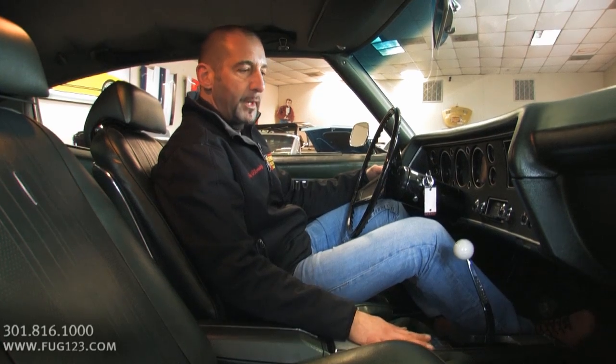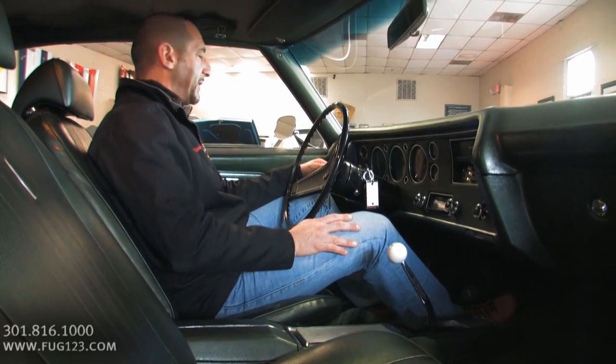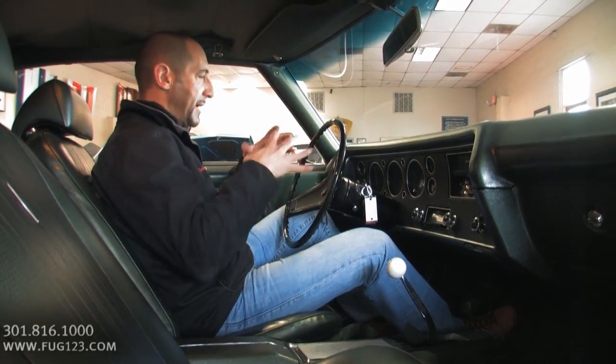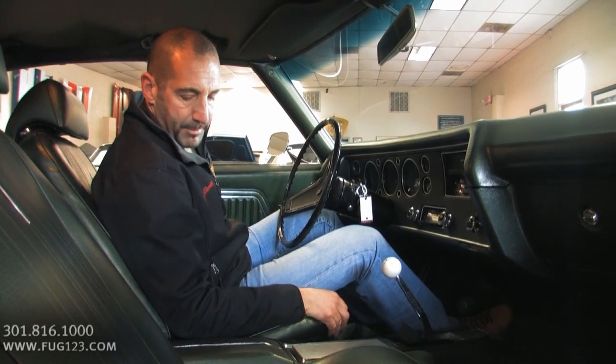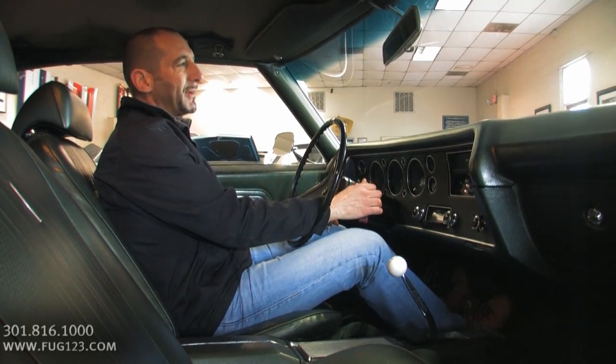You got a console, factory shifter, okay? And more importantly, I've rambled on about how nice the interior is and how everything seems to fit and look proper the way it's supposed to. But more importantly, we want to start it so you can hear it, okay? So how about I fire it up?